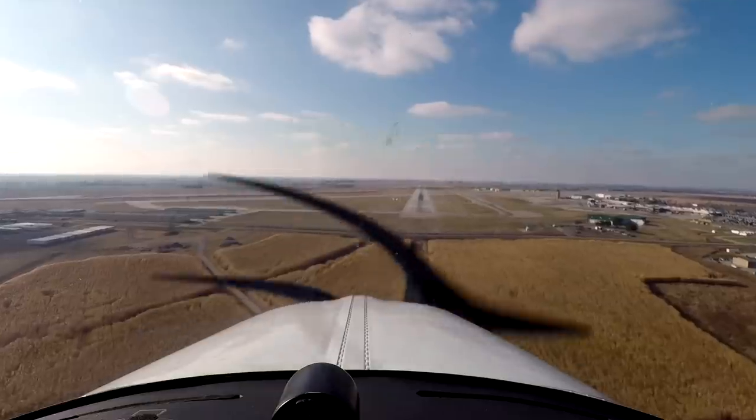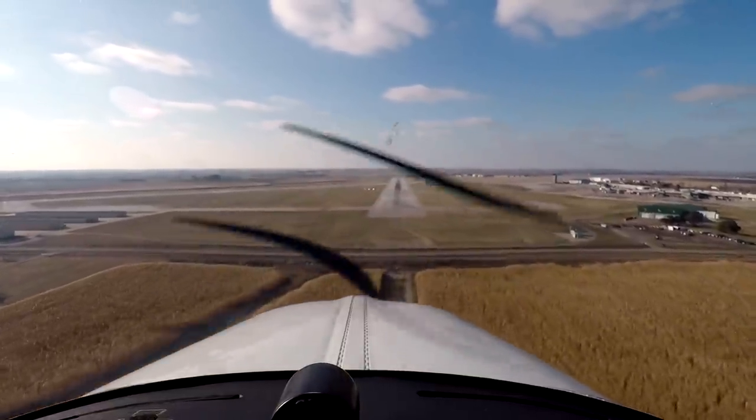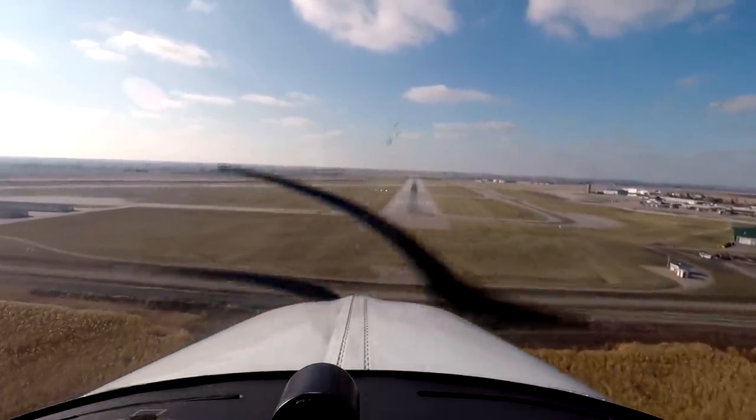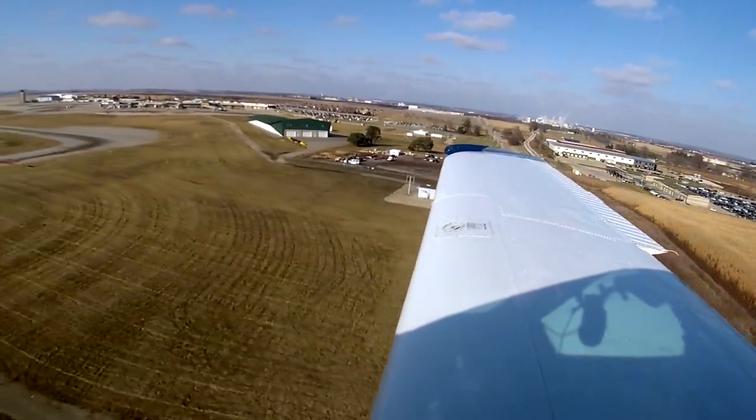Proceed to runway 27, then via Alpha, and cross runway 13 Alpha.